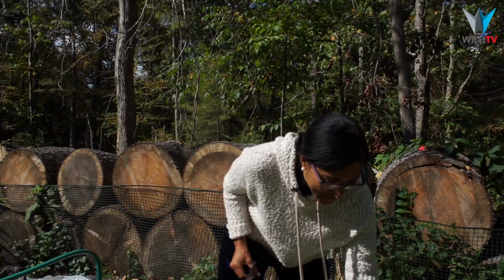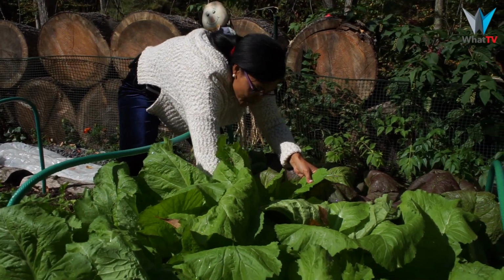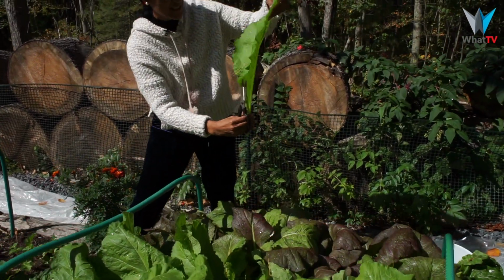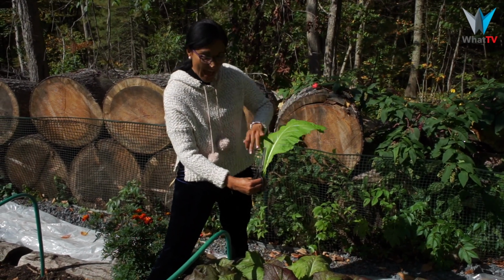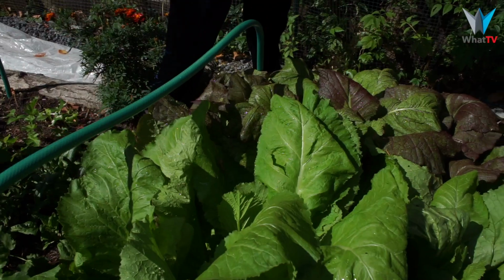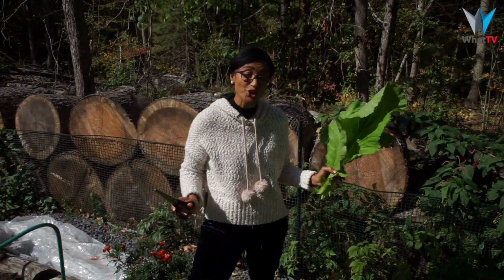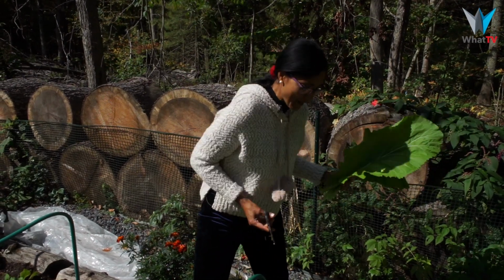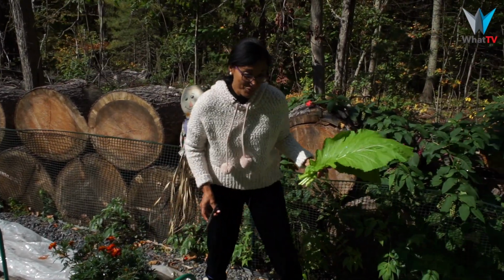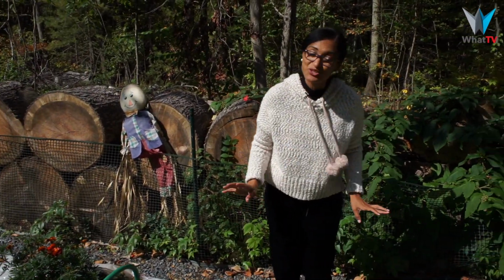Okay, I'm going to get the biggest beautiful leaf, and these ones you can keep on cutting and they will keep on growing. Look at this, absolutely beautiful. You know what I want to do? I want to uproot one to show you how big it is. Usually you would just cut it and they will keep on growing, but I want to show you from the root how big. Let me find a really nice and juicy one.